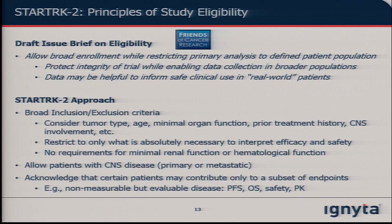Once you find a patient, the challenge or the battle is still not over. You need to be able to determine whether in fact they're eligible for the study based on inclusion-exclusion criteria. This slide was actually generated for the Friends of Cancer Research annual meeting last year, where the first session in November was focused on how do we widen eligibility criteria to get more patients on study. The general premise that we've taken is that we want to allow very broad enrollment. We understand that we need to protect the integrity of the primary intent to treat population and primary endpoint, but we may be able to also, through other baskets, generate real-world data that help inform the real-world use.